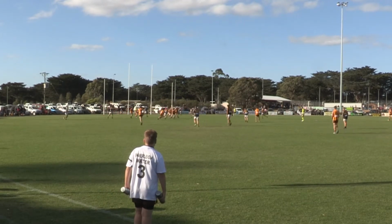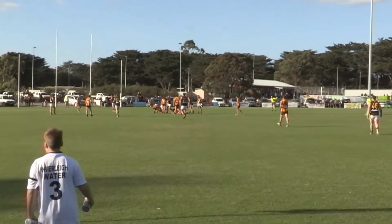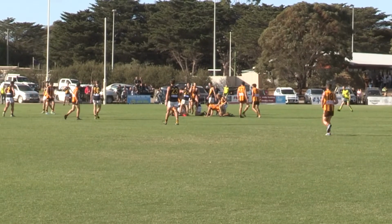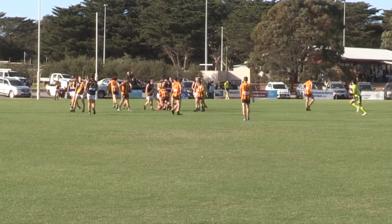Goes to Walsh. Out to McEwen. Goes to Geordie Drew. He's tackled. Brought to ground. Umpire lets things roll. And the ball is not going to come out of there. So they converge on it. And there will be a ball up to take place. Inside forward 50.